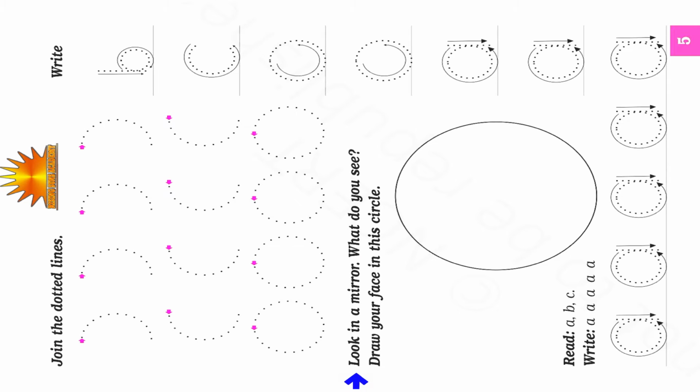Look in a mirror. What do you see? Draw your face in this circle. Here is a circle. Draw what you see in the mirror. Read A, B, C. Write A, A, A, A. Now, connect the dots to write small a.